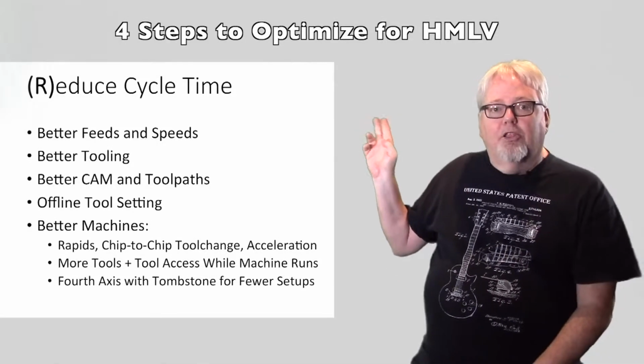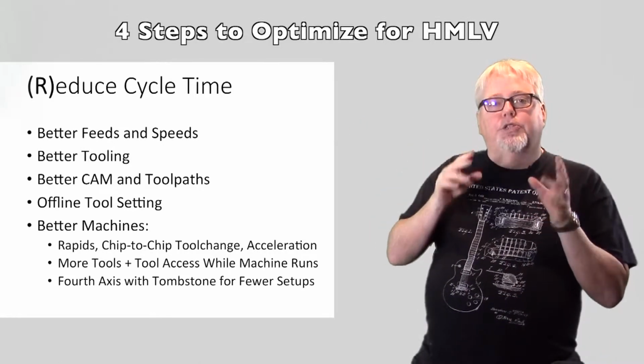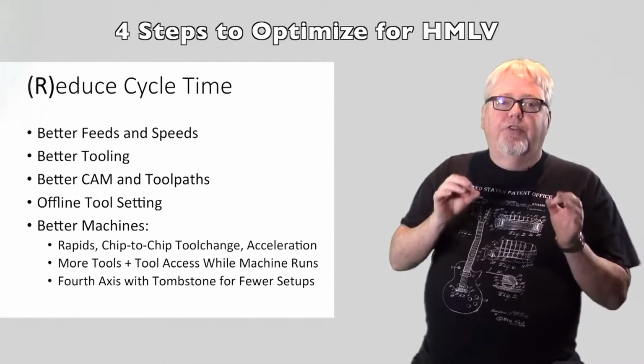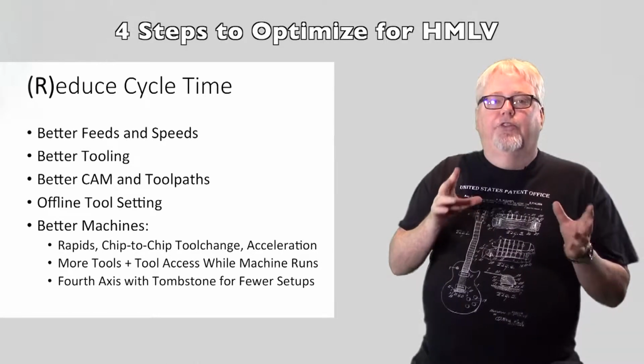We'll start by looking at how to reduce cycle time. Remember, we're looking at changes that impact all jobs. So we're not going to worry about the details of specific jobs, at least not at first. Let's start with better feeds and speeds.